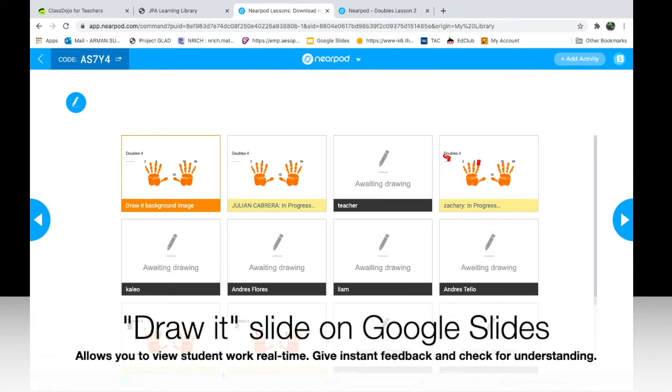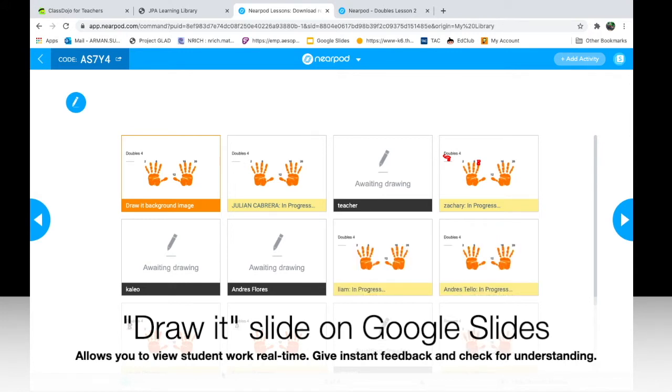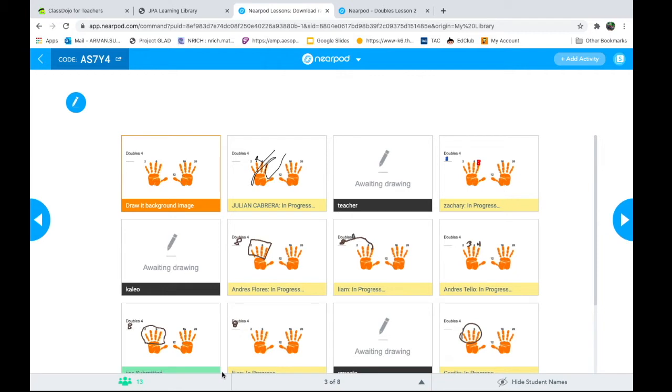So two, skip. Four, skip. Six, skip. Eight, skip. 10, skip, and so on all the way to 20. So I'm taking a look here, and Julian, I don't know what you're doing. You've got some scribbly stuff going on. Do me a favor, just stick with the numbers, my friend, okay?